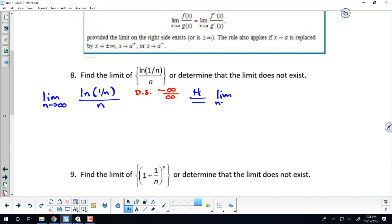Limit. What's the derivative of the natural log of 1 over n? Well, if it were just the natural log of n, we would just say the derivative is 1 over n, right? But the argument isn't n, it's 1 over n. You can just take the negative out. We could take the reciprocal, but since we didn't, let's work with this. So it's 1 over n times the derivative of 1 over n. Remember chain rule? So times the derivative of 1 over n.